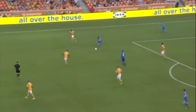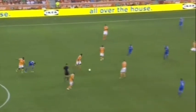Here's Montreal now. Nothing doing up the middle. Taylor. He'll try a shot against his Jamaican counterpart. That one way off the mark.